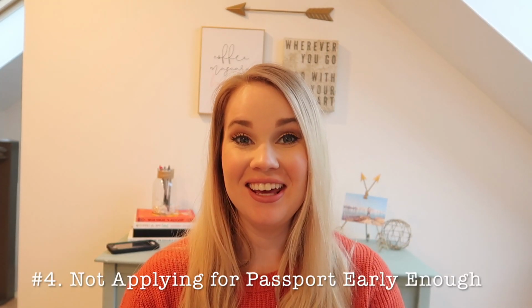Mistake number 4 is not applying for your passport early enough. A passport can take 4 to 6 weeks to arrive. However, you can expedite it if you're lucky, but you have to pay an extra 60 bucks.